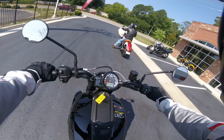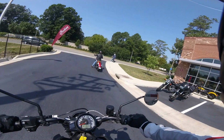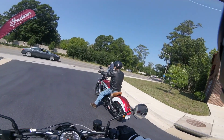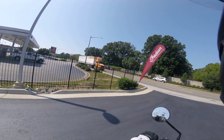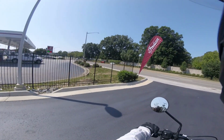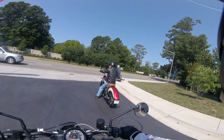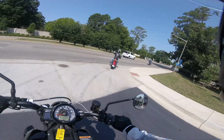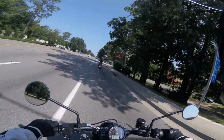First impressions of the FTR1200. I mean, I'm still in the car park, but first impressions, very tall bike. I can feel as I twist the throttle just to move up to the starting position to turn into this road. This is going to be a hoot to ride. But I keep getting my jeans caught on the metal footpeg. Keep an eye on that. So tally ho, and off we jolly well go.